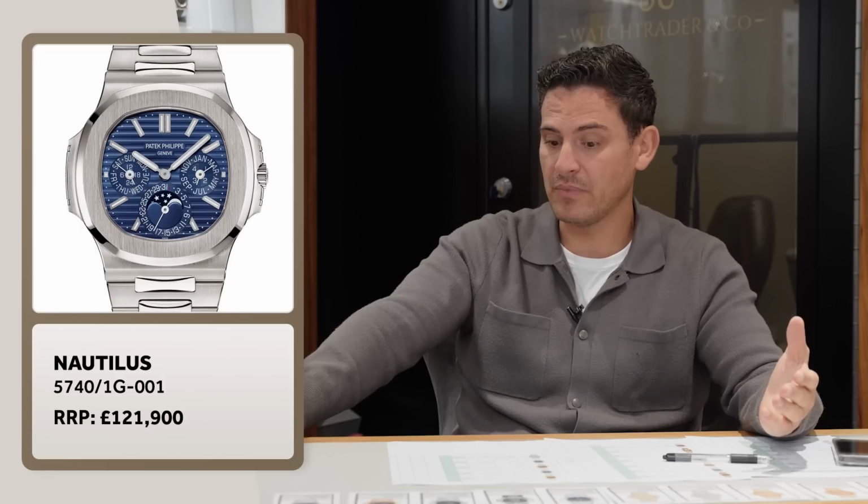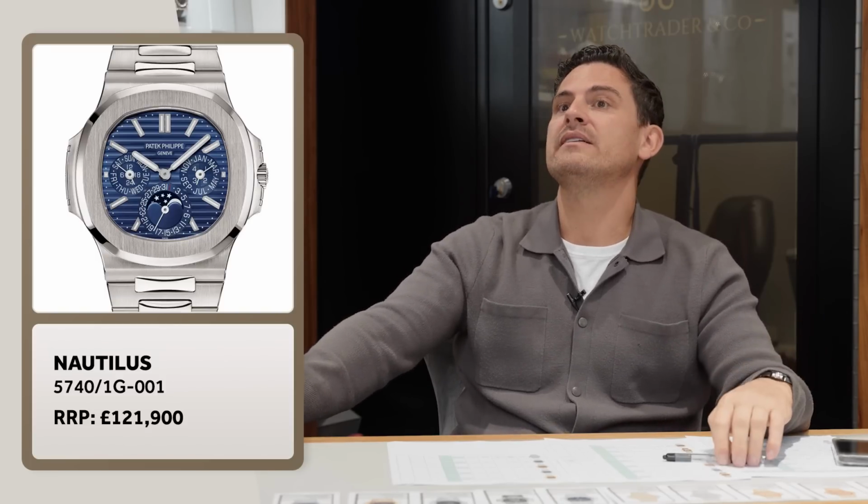It's expensive RRP, it's over £120,000. That watch in the market, it will probably retail for just under 200, maybe 180 to 190. So if I was looking to purchase it, it's going to be around 160 to 170,000 pounds. So probably an uplift of around 50 to 60,000 to sell to someone like us.